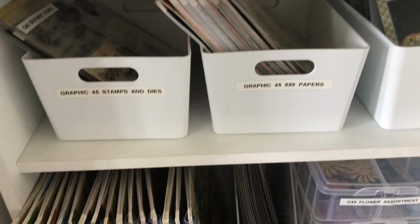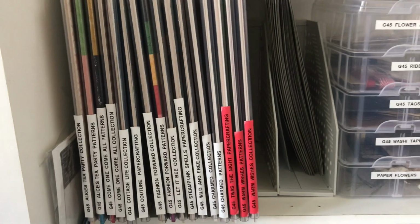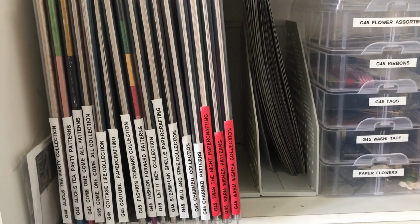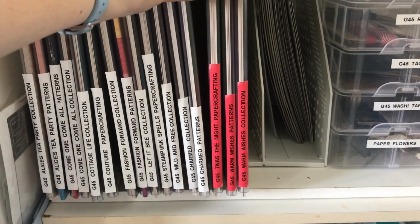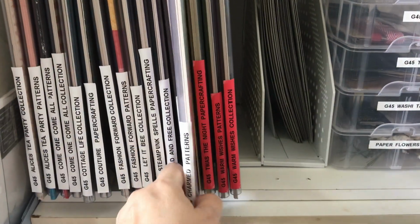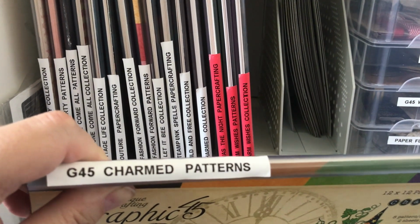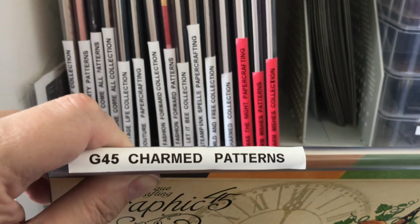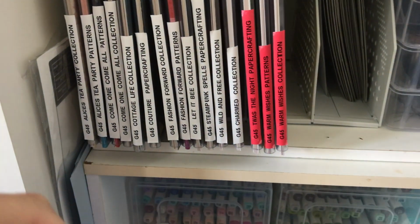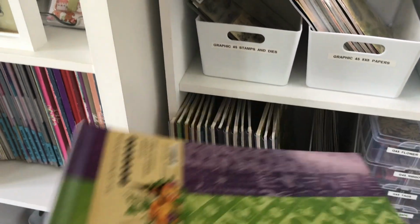And then here is where I keep my larger 12 by 12 papers, and this is how I store my current 12 by 12 Graphic 45 papers. The red depict the Christmas collections, but I'll show you these a little bit more clearly in a moment. I used to use these at school and in my previous office life, and then I use a Dymo label maker so that I can clearly see the paper pad. So I'll show you how these sliding binders help keep your papers neat.